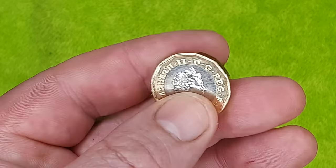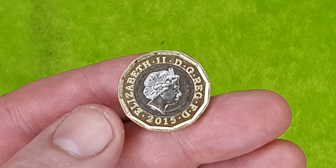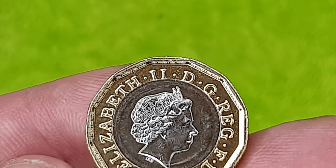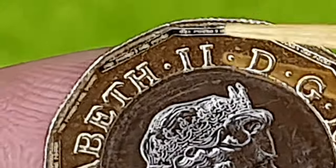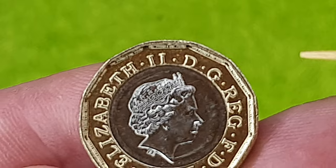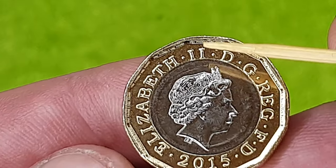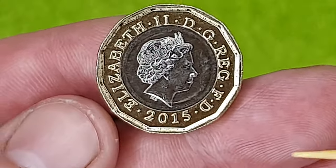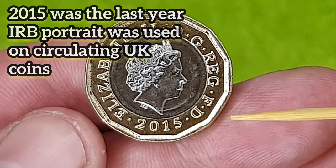So if we flip this coin over, and I'm going to try and zoom in, I can just about make out the micro lettering just under the border there. That says £1. It does actually say £1. I don't know if we can pick that up, but it does say £1. £1, £1, £1, £1. Okay, we've also got the fourth portrait of Her Majesty by Ian Rank-Broadley.